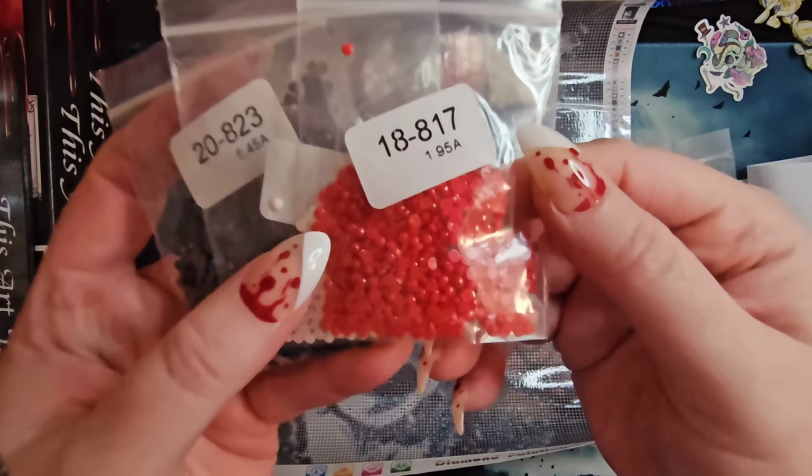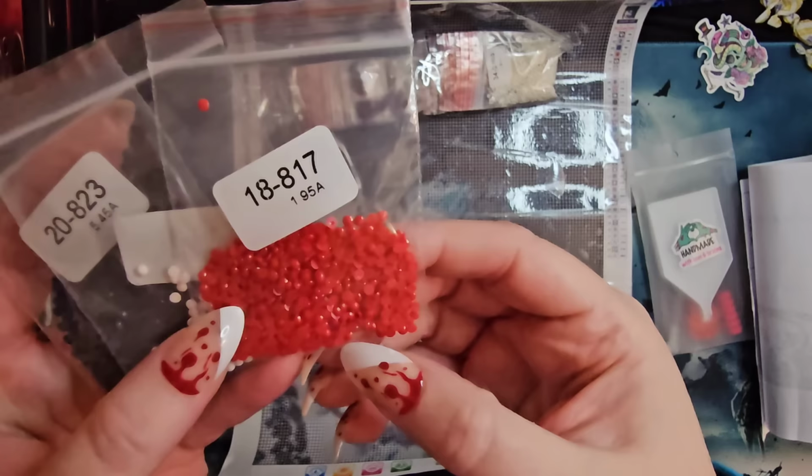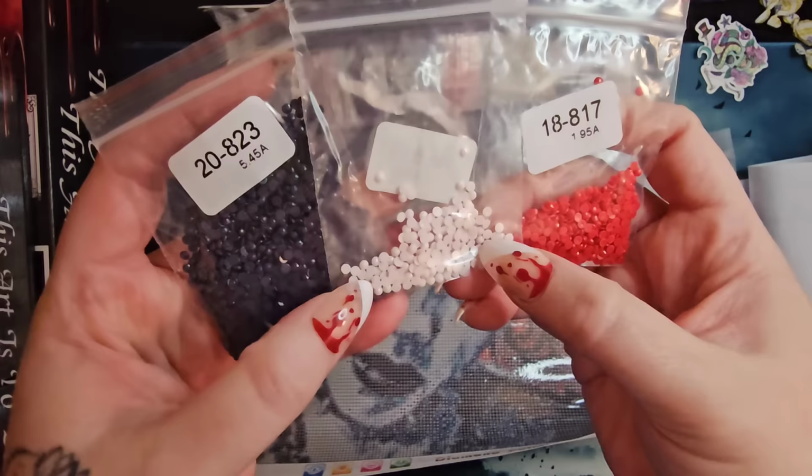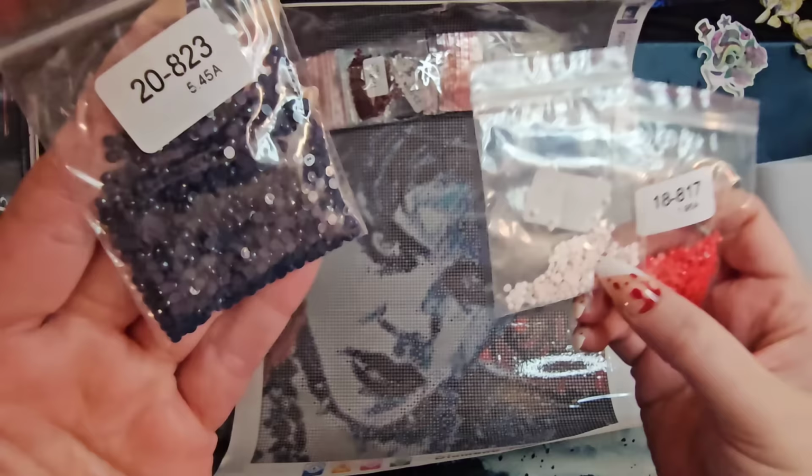Here's the drills. They're nice. I'm not seeing any dust, any oil, anything mysterious or goobery in here. I don't really see any trash. I mean, you're going to find trash in any drills, but I'm not seeing anything jump out at me. Everything looks clean and clear, and look at that. It's catching the light. Nice and shiny. Yeah, so let's look at our colors.